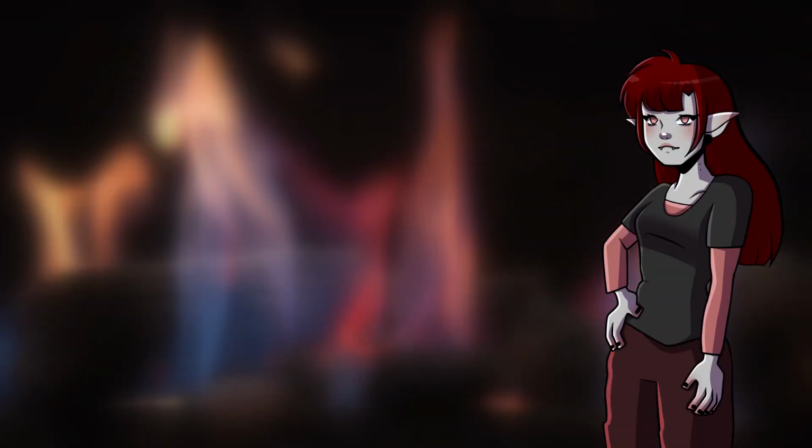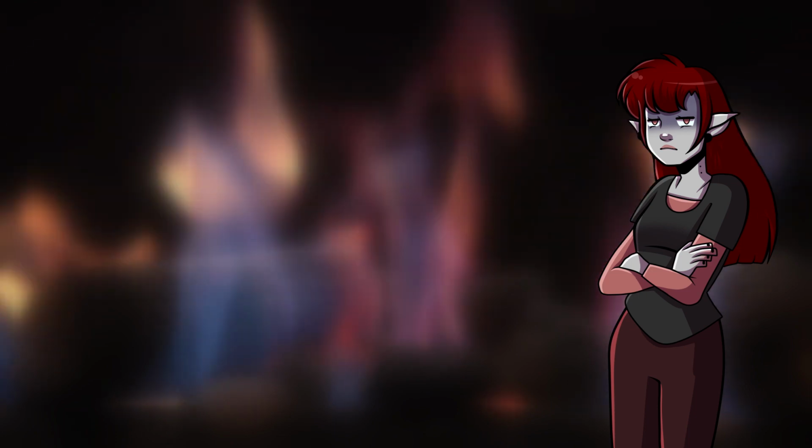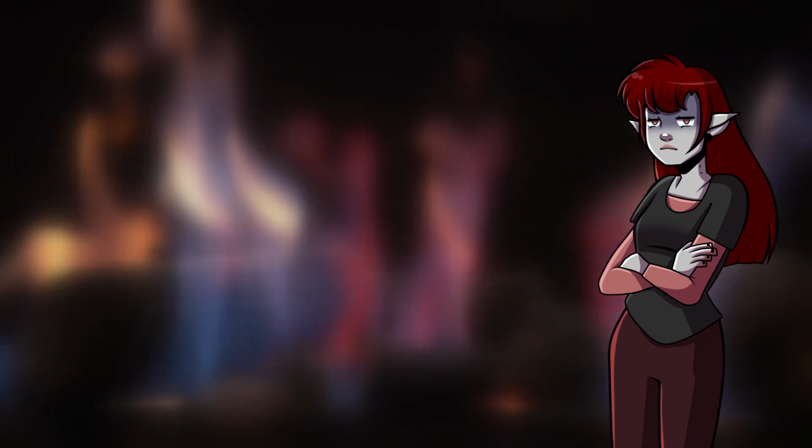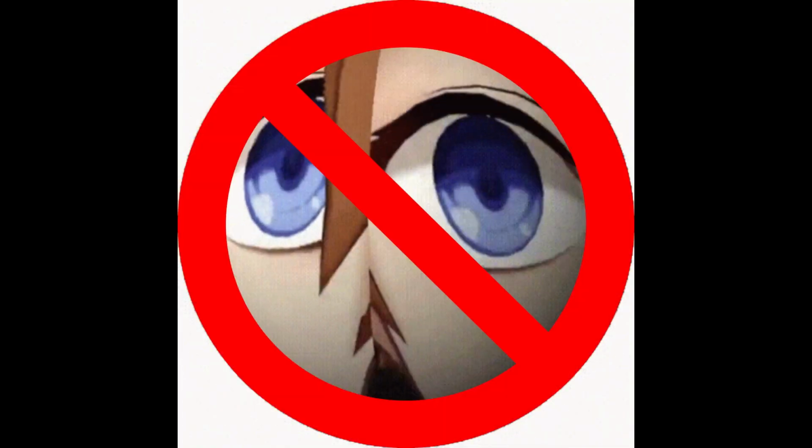Hey guys, so today I'm going to be talking about why certain shapes are good, and why others should just be taken off the table, you know? I'm only going to include two-dimensional shapes because otherwise we're going to be here all day. Okay, we're starting with the classic shapes.